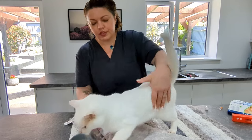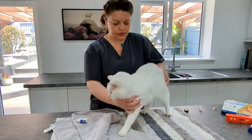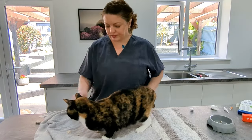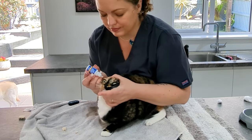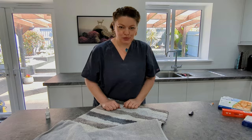All right, buddy. Come here, mate. So I'm going to sort of tuck his body in against me here. I'm going to tilt his head back. And then it all goes pear-shaped. Luckily for us, there's Zazzles. So you can see that wasn't overly successful. That's okay. There's always another option.